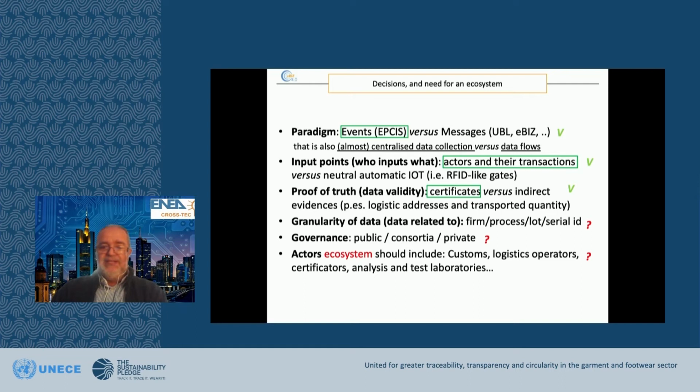Okay, in conclusion, I see that some decisions have been taken and solved by this work that has been done in the UNECE framework, the paradigm based on events: who inputs which information, where are the proofs of truth of something, and so on. Still there are open aspects, in my opinion, because, for example, the granularity of the data related to process, to lot, to serial elements is still open, because when you put in place a real supply chain with real traceability processes, you have to decide this. And if you are misaligned, you cannot work on this.